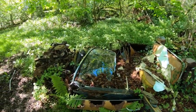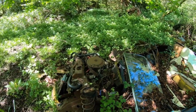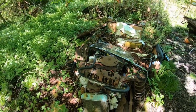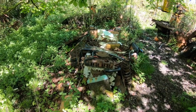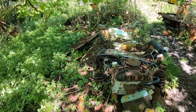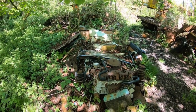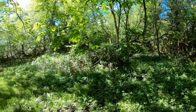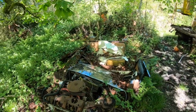That was a car at one point. There we go. If you're watching this video, help me out. What was it? I don't know. I don't want to say, like, Austin Allegro, something British Leyland. Not 100%, but there's stuff everywhere in the trees, so it's going to be a while looking around here.